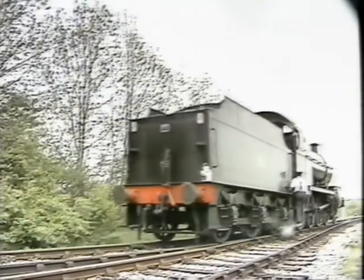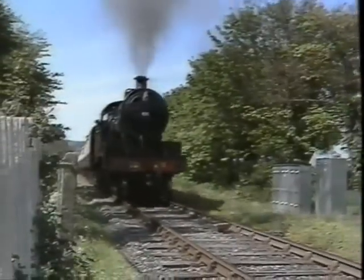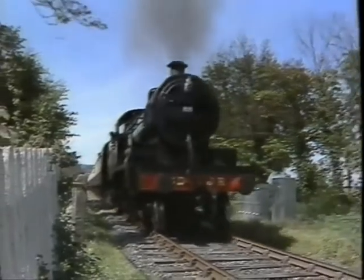On the West Somerset Railway, sister engine number 88 has been restored to her original livery.